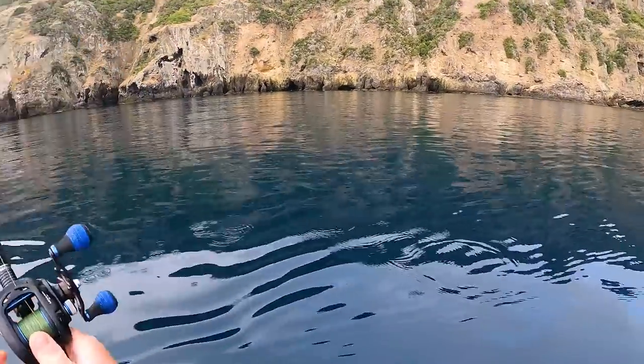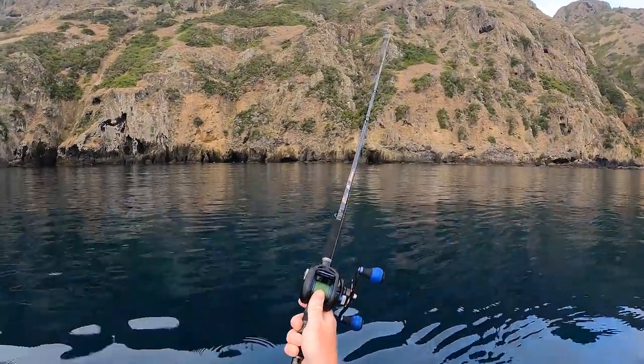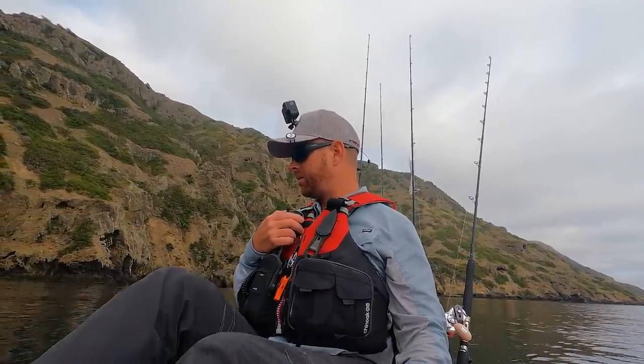What is happening? Why don't they want my bait? It's back there. There's some big yellows cruising around, guys. I've seen four now, right on the surface, but they're not hitting my bait.